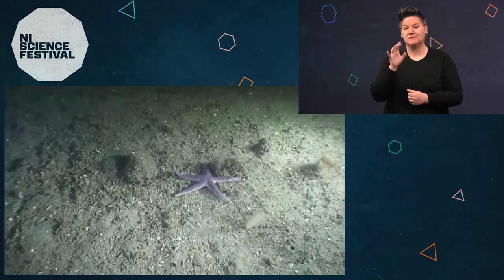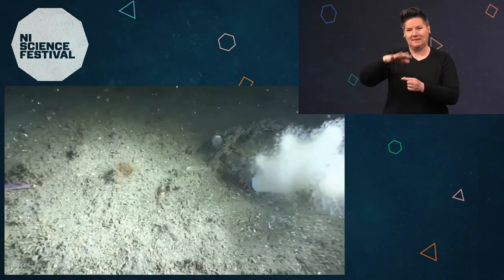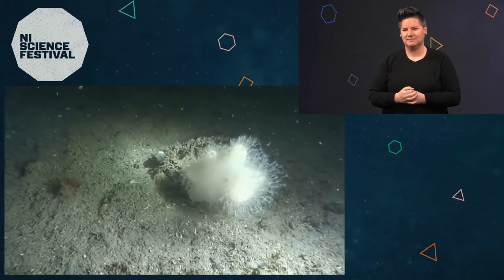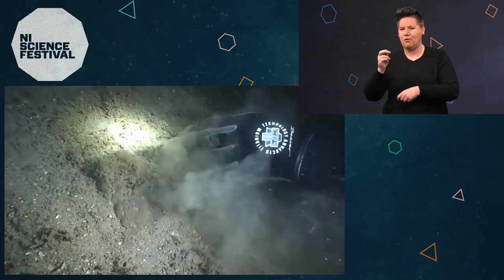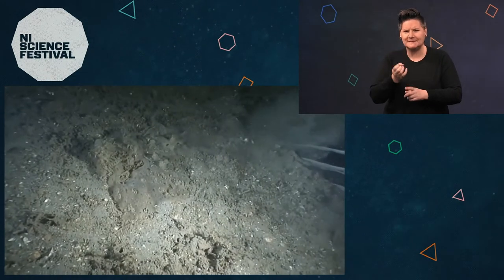A purple bloody Henry and a sea pen, Virgularia. Alcyonium digitatum, known as dead men's fingers, a soft coral with each of its individual polyps clearly visible. Here a sea squirt, probably Diplosoma, but these can be tricky to identify.